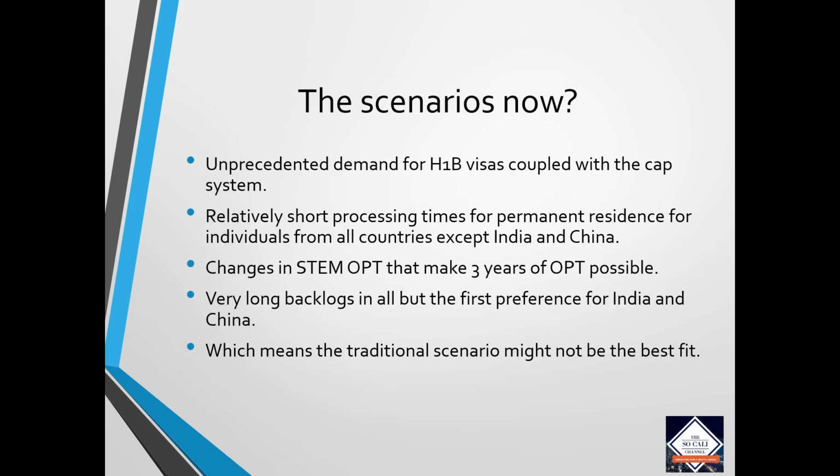So the current scenario is there is a huge demand for H1B visa, and we have a cap system involved in it, and it poses different challenges for the students. And relatively, where the PR option for students coming from countries like India and China, it really poses a very great challenge. STEM OPT with the OPT totally allows the student to work for 3 years in US, but you have to get picked in the H1B lottery to work beyond that period. So this is why the traditional scenario is not best fitting for current day H1B demand and for particularly students from countries like India and China where the backlogs are huge for other options other than H1B.